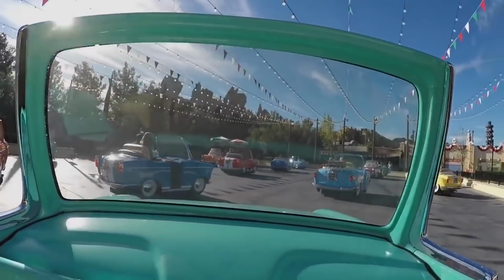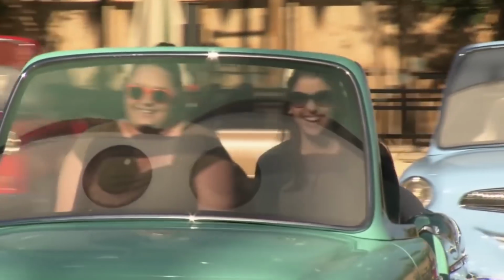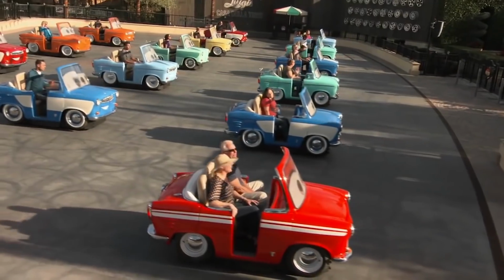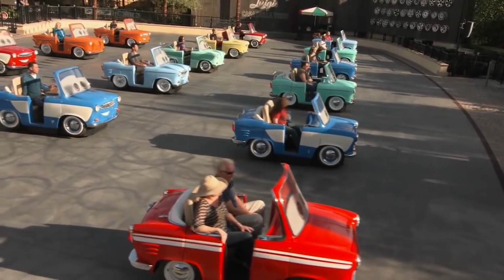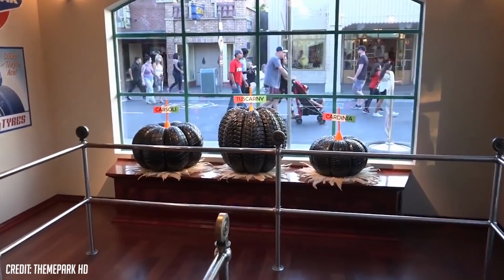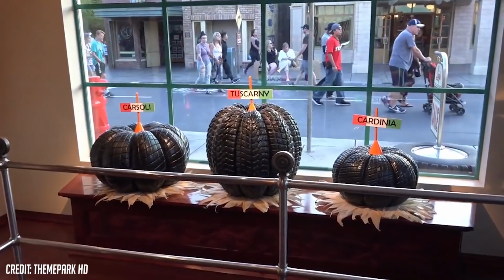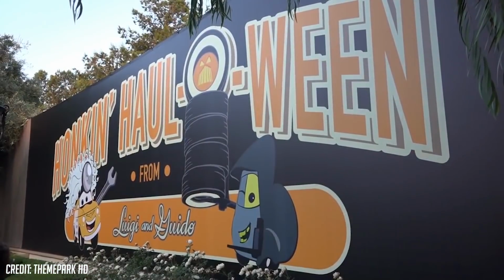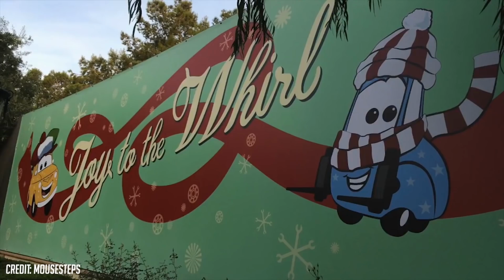It's a short but sweet ride with a minimal height requirement, so it's great for kids who aren't tall enough for Radiator Springs Racers. There are also multiple songs featured in the attraction, so don't ride it just once. During the holidays, Luigi's Rollickin' Roadsters gets an overlay to celebrate. You can ride Luigi's Honkin' Halloween in the fall, and Luigi's Joy to the Whirl in winter.